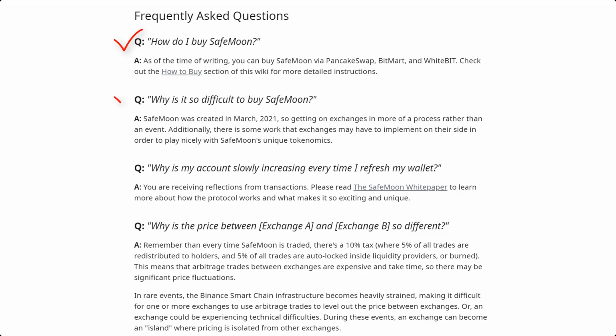The next question is, why is it so difficult to buy SafeMoon? SafeMoon was created, of course, in March 2021, which is a little over 2.5 months or so. So getting on exchanges is more of a process rather than an event. Additionally, there is some work that exchanges may have to implement on their side in order to play nicely with SafeMoon's unique tokenomics.